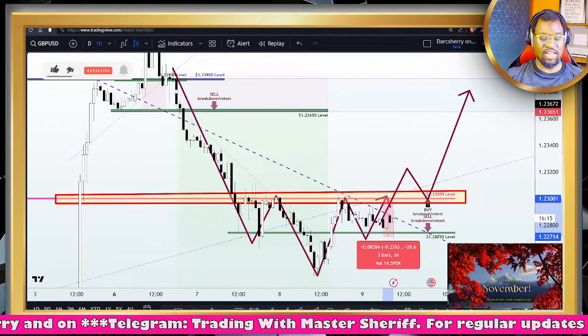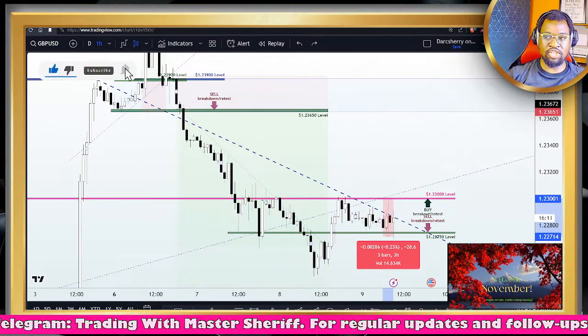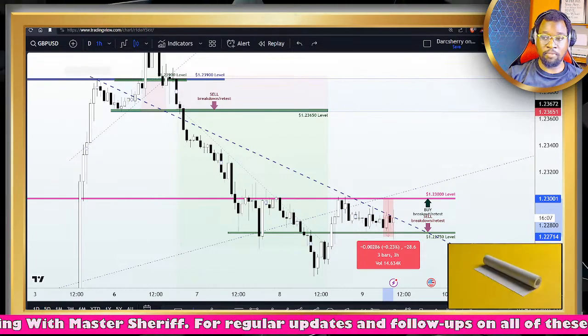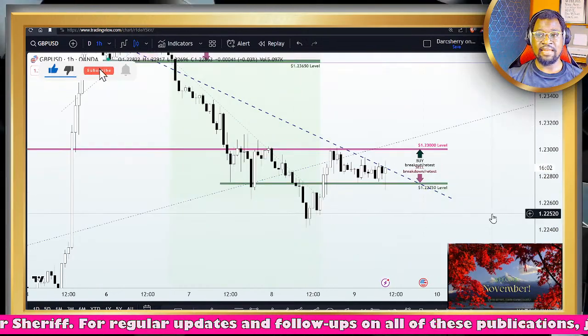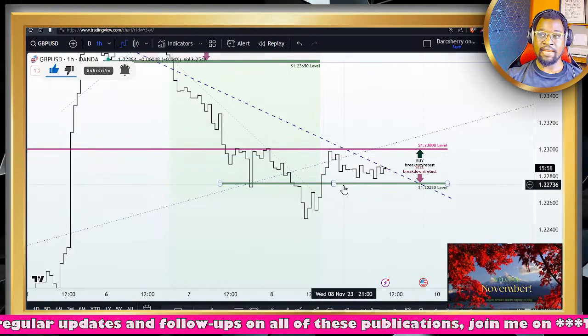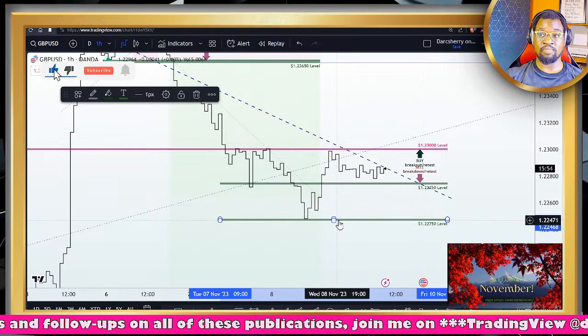However, in as much as we're looking out for buying opportunities in this market condition, you know how we do it in this community. We also want to keep tabs on the opposite direction as well. If I want to start considering selling, I do want to see price action break down the support line here. This is the lowest point price action has been for this week.